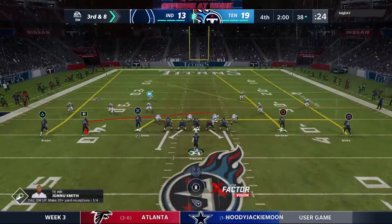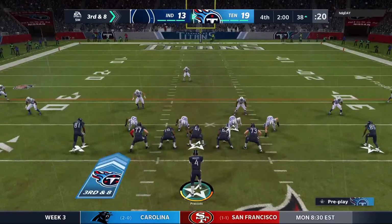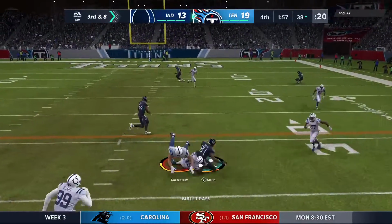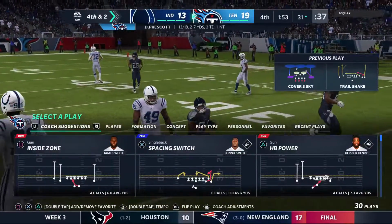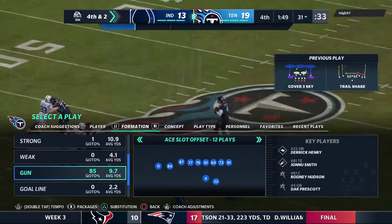So the Titans are in possession of the football here as we get you reset. And let's see what they've come up with offensively after having time to talk it over. Over the middle to Smith, and he's going to be brought down short of the first at about the 31-yard line. They get 7 there, but it brings up 4th.